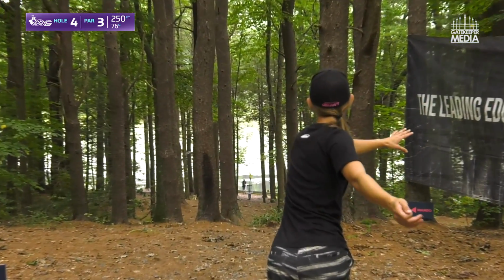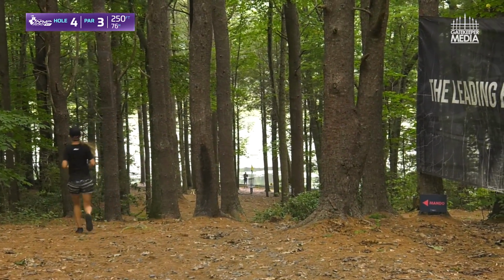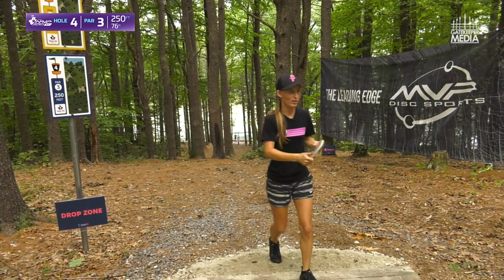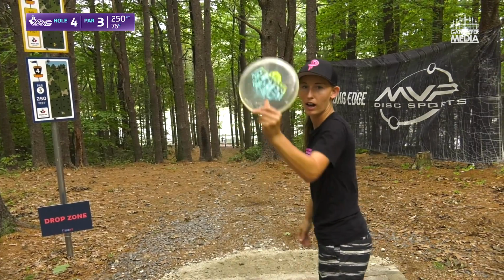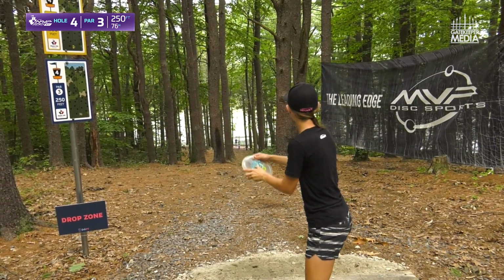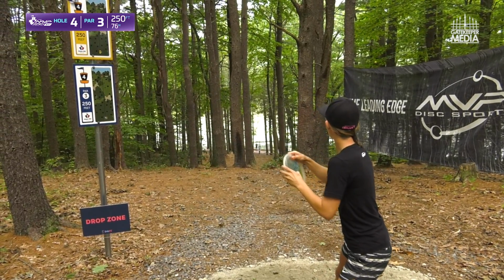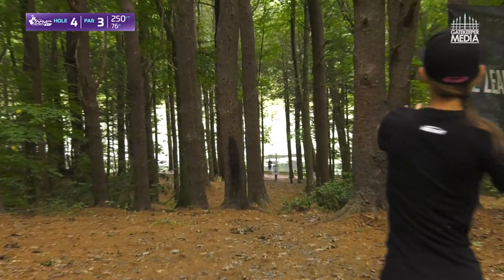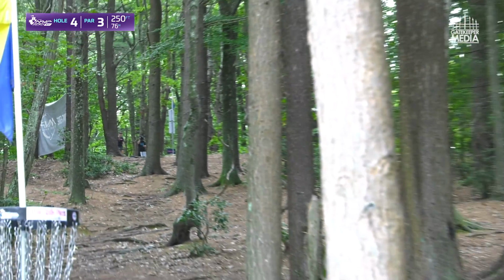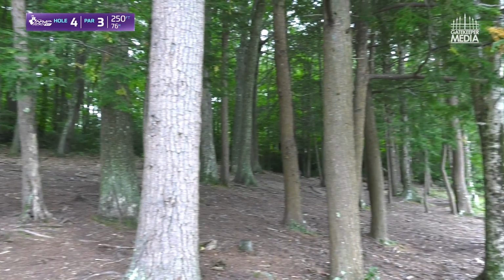Oh, 2 hyzer. I'm gonna grab that one. Most of the time I just grab another disc, but this is my only option for this hole, my Crystal Fierce. Yep, so that's that left side I'm talking about. Y'all get to see where it putts from.